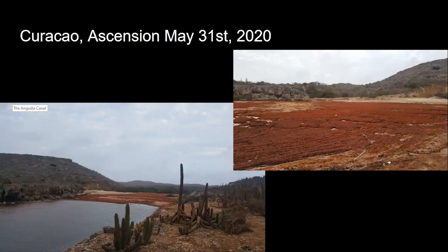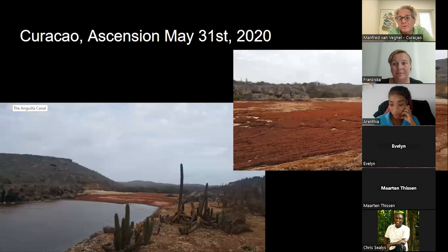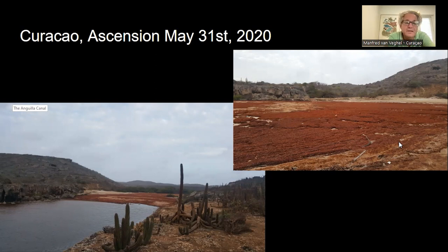Let me start to talk about Curaçao, because these are pictures that I made in 2020. You can see May 31st when we were on our bicycle close to Asunción, which is one of the inlets on the north shore of Curaçao, and Maarten and I met up a day before, and we went to the same beach last Saturday, and Maarten will talk about the next one. And in this slide you see that there is actually quite a lot of sargassum floating around. So these are all pictures. And if you go to the next one, you will see how it is at the moment.